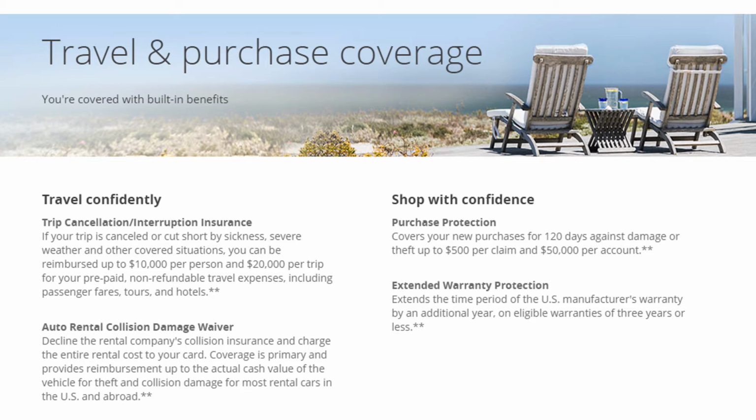Additionally, you'll also be given some really beneficial travel and purchase coverage. With the auto rental collision damage waiver, for example, you can decline the rental company's collision insurance and charge the entire rental cost to your card. Coverage would be primary, unlike a lot of other credit cards where it would just be secondary, so that's a big plus. And it would provide reimbursement up to the actual cash value of the vehicle for theft and collision damage for most rental cars in the US and abroad.